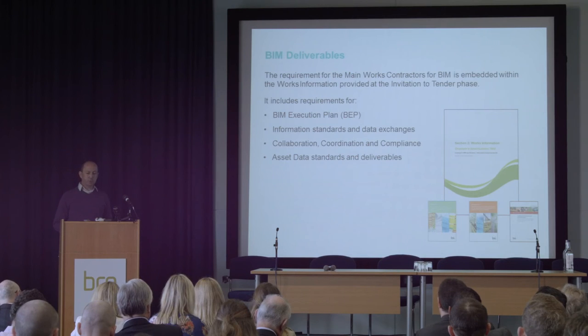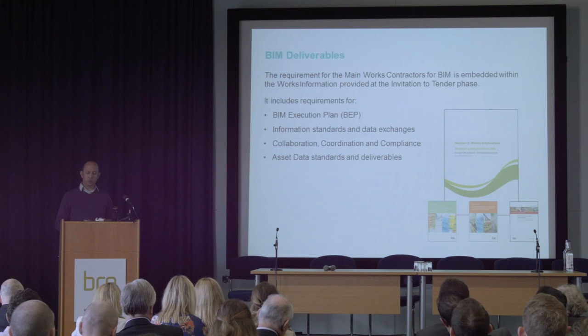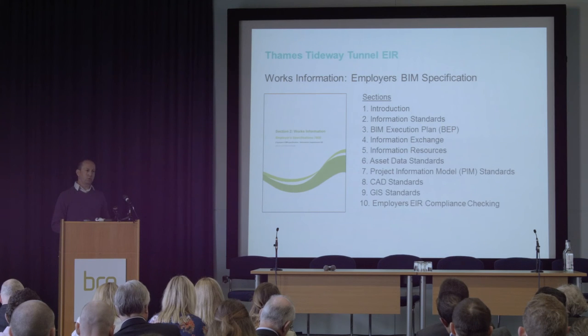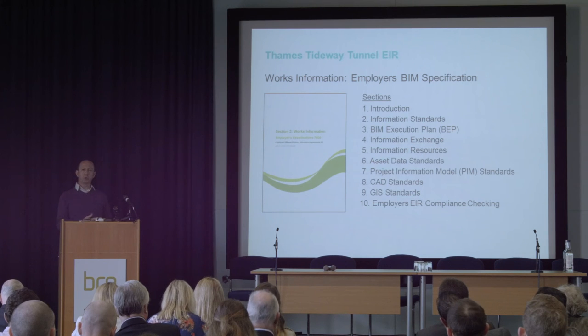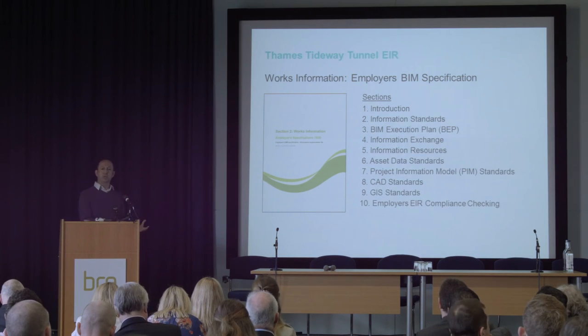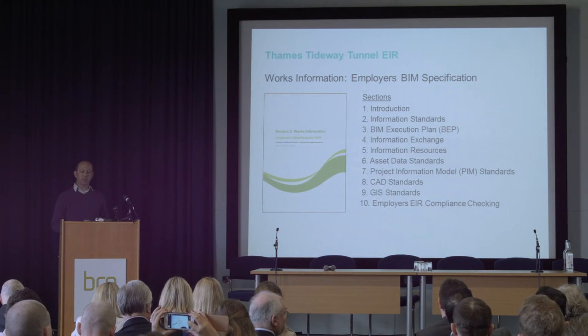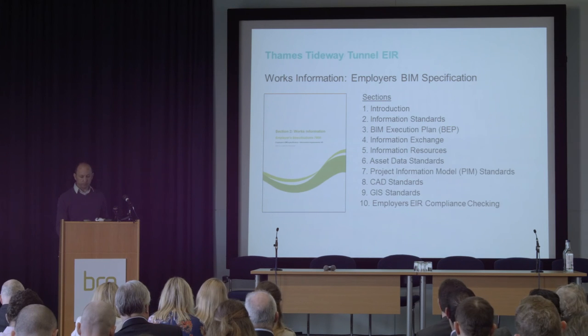So our BIM deliverables from them really focus on the BIM execution plan, the standards and data exchanges. Within our works information, our tender set, we created the employer's information requirements and our BIM specification, which we'll go into in a bit more detail. As you can see, our EIR from a commercial perspective aligns very much with what's on the government site from the task group, but it's our own iteration of it. It was also produced a year and a half ago, so it could be improved upon, but I think the feedback that we've had is that it is actually very detailed and very useful.